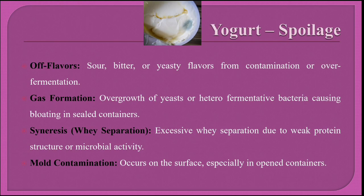Yogurt. Yogurt spoilage: off flavors, which show as sour, bitter, or yeasty flavors from contamination or over fermentation. Gas formation: overgrowth of yeast or heterofermentative bacteria causing bloating in sealed containers. Syneresis, that is excessive whey separation, due to weak protein structure or microbial activity. Mold contamination occurs on the surface, especially in opened containers.